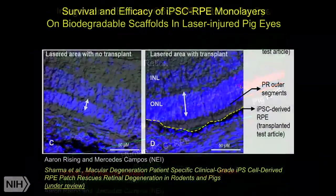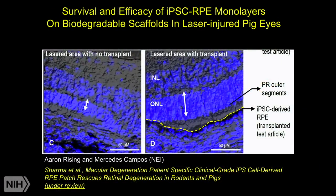We can also show that the retina is being rescued on top of the patch. This is just another histology section from the same eye. Area that was lasered but no transplant was delivered, compared to area that was lasered but a transplant was delivered, and this is the transplant highlighted in yellow here. Notice the thickness of nuclei. Nuclei are stained here in blue, and the ONL is the outer nuclear layer of photoreceptors, so these are nuclei of photoreceptors. Notice the thickness of photoreceptors above the transplant versus away from the transplant. It's almost double the thickness, suggesting that the human transplant has rescued the pig photoreceptors from dying, and we can at least retain the entire photoreceptor nuclear layer in this case.